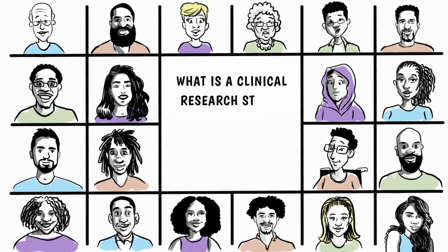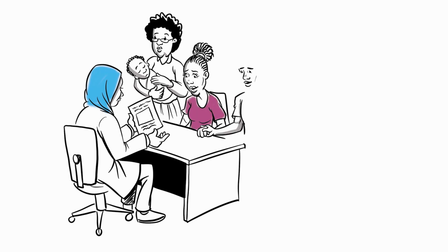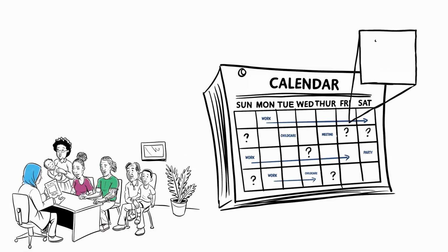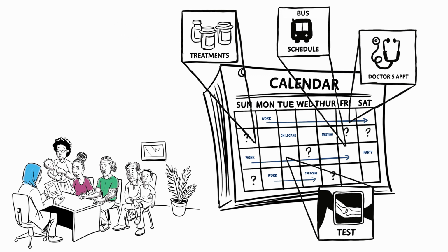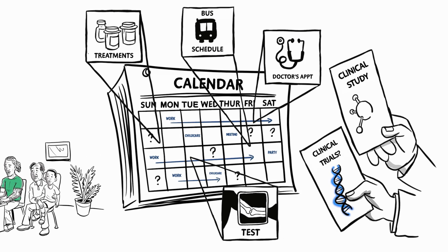What is a clinical research study? For many of us, being diagnosed with a serious life-changing illness can mean the start of a new stage in life, filled with new doctors, nurses, tests, procedures, treatment regimens, and plenty of confusion. And on top of everything else, you may be asked about considering clinical research, clinical trials, clinical study, or research study.